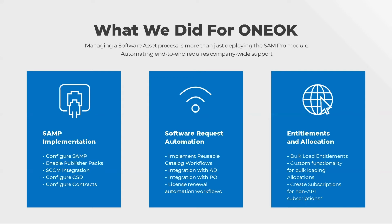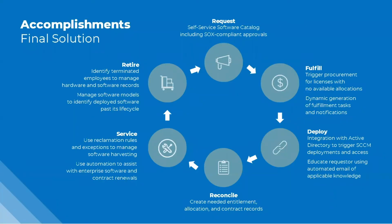So all of this really comes together to fill in that whole life cycle picture of software asset management. Starting at the top, looking at our request phase of the life cycle, we implemented a self-service software catalog, which you've probably seen in different demonstrations. But one thing that was really unique is that we also needed to include SOX compliant approvals. If you have worked with SOX regulations, you understand how difficult it can be to make sure that you're meeting the appropriate levels of separation of duty and all of the different requirements around SOX and recording what's necessary for that. And so we made sure that their request process included those particular requirements for those regulations.